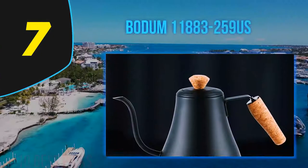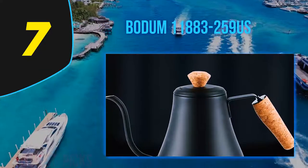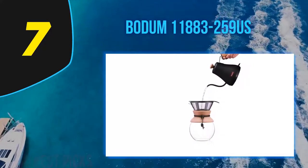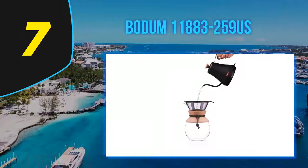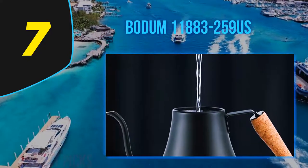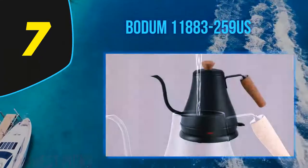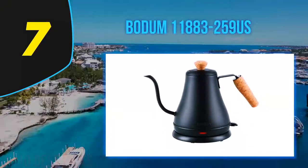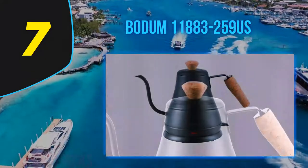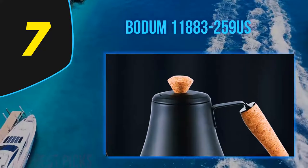Coming in at number 7, the Bottom 11,883, $259 US. The gooseneck kettle features a slender mouth, a compact body and an eye-catching sturdy electric base. Our stylish kettles are designed and built to the highest standards, that's all you need to improve your brewing style and enjoy more cups. The nozzle is specially designed to give you the best control of water flow and to achieve the best possible conduction. In this way, natural bean oil can be extracted optimally to achieve the best taste and aroma.